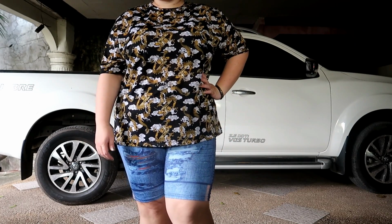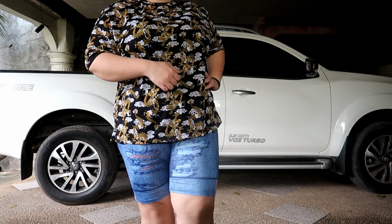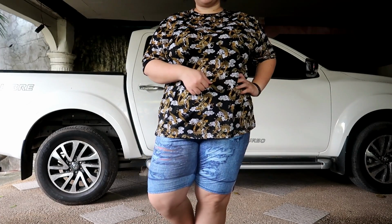It comes in 3 colors. Itong denim dark blue, my light blue, and my parang military green. So, yung denim dark blue na yung kinuha ko. Gustong-gusto ko siya. As in.